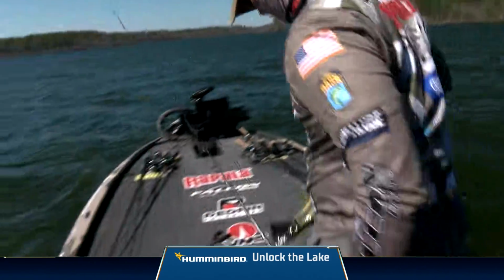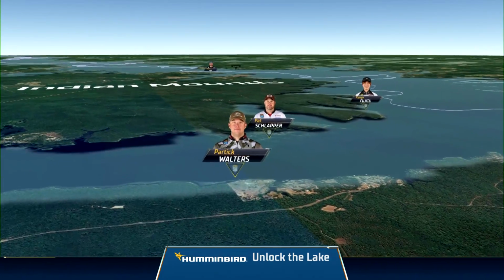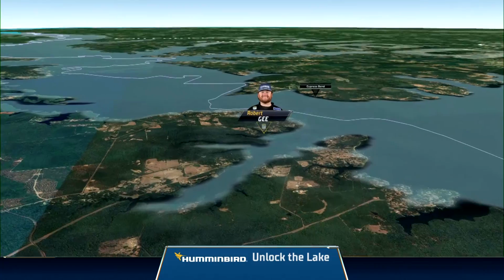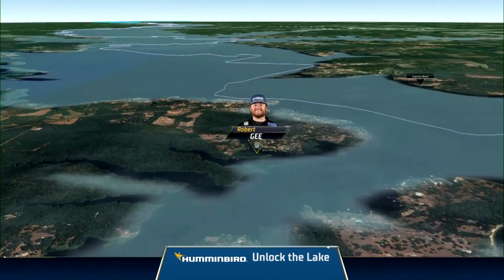Seems like anytime we're near 100 pounds, Tommy, Patrick Walters shows up. He ended the last year winning the St. Lawrence River and breaking the Century Club. He's done that multiple times. He's close to it this week, but definitely in contention when we get close to 100 pounds.